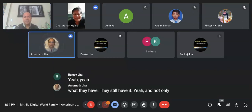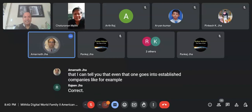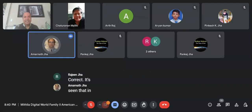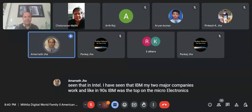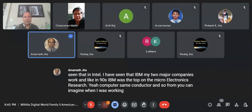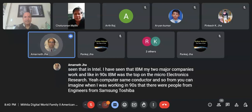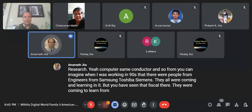And not only that, I can tell you that even this goes into established companies. For example, I have seen that in Intel and at IBM, my two major companies where I worked. In the 90s, IBM was the top in microelectronics research, computers, and semiconductors. When I was working in the 90s, engineers from Samsung, Toshiba, and Siemens were coming to learn from IBM how they were doing it.